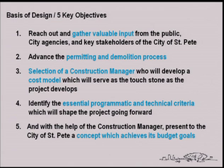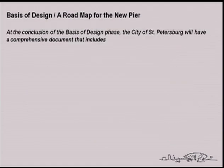To identify the essential programmatic and technical criteria which will shape the project going forward, and with the help of the construction manager, present to you, the city, and the citizens of this community, a concept which achieves its aspirations within the target budget goals.